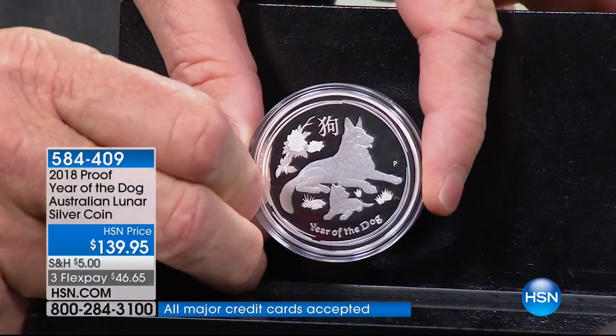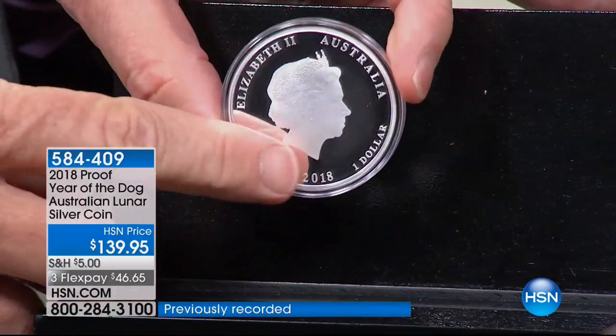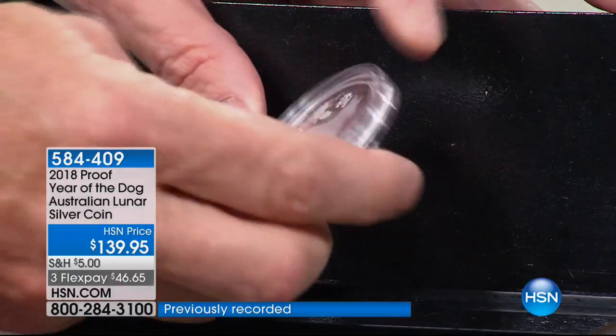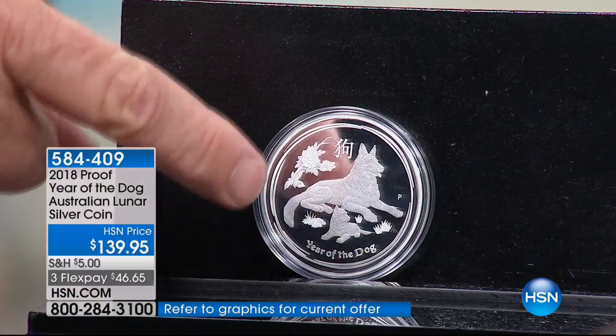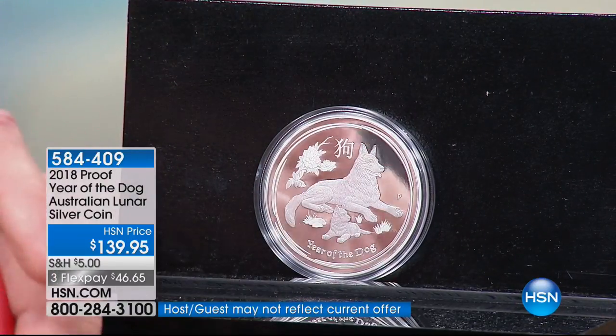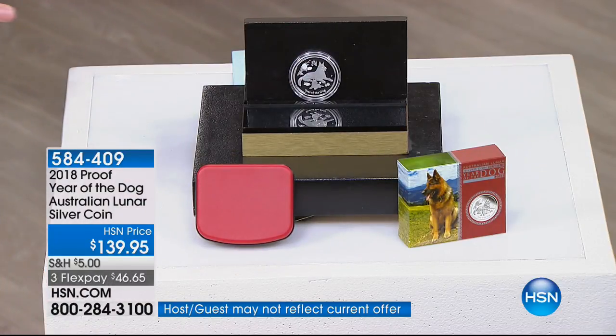And they actually did a really great dog here. Here's the thing, year of the dog is 2018, as you can see right here. So we're ahead of the game. Here's a 2018 coin. They only did 5,000 of these. This was done by the Perth Mint in Australia. They have a long history of doing the Chinese lunar coins that you see here in solid silver.